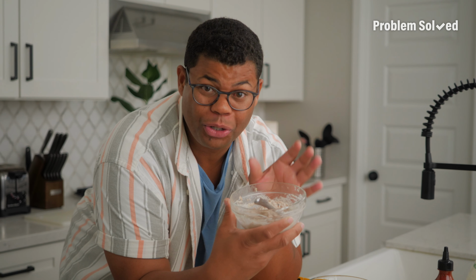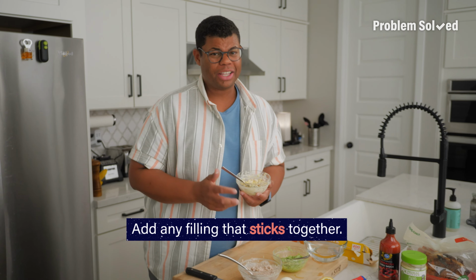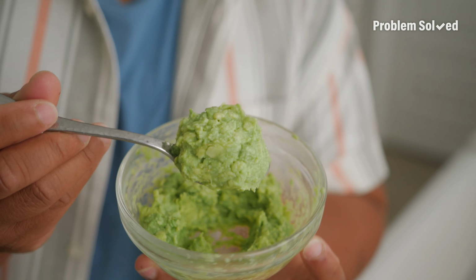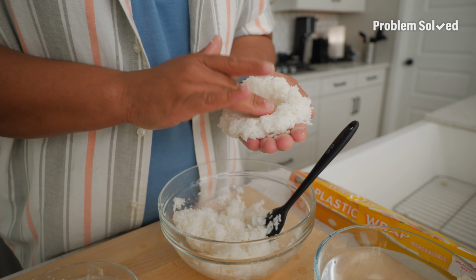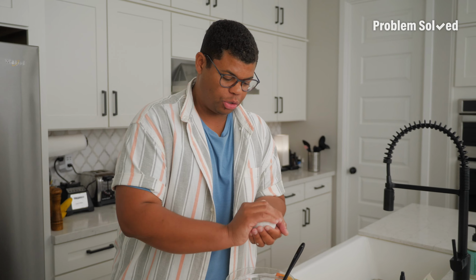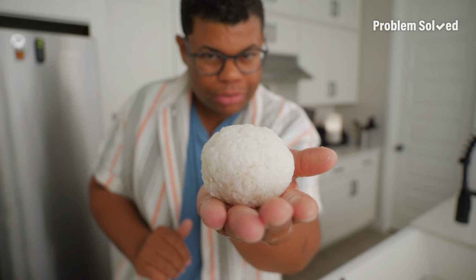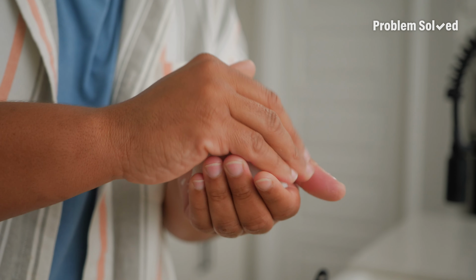A common filling is a tuna salad, but really you can't go wrong. There's also egg salad, chicken salad, really any kind of filling that sticks together works best. You can even try out a variety of vegetable fillings. Form a disc and make a little indent in the center. Add a small amount of your filling in the center. Gently shape everything into a little ball. Keep the integrity of those rice grains and don't mush them too much. These are mostly shaped in triangles, so cup your hands and form a little pyramid.